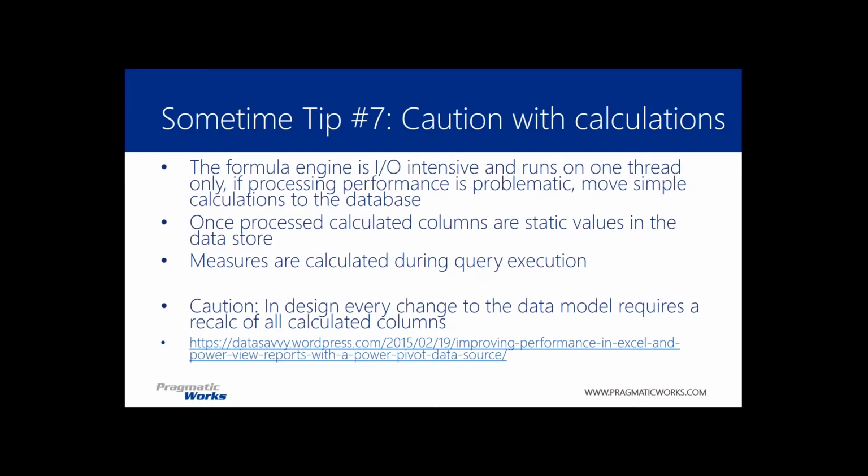But measures are calculated during query execution. In other words, because a measure may be affected by how much information was included in the last query, that is constantly being recalculated. Calculations, however, are fixed as of the time of data load and referenced as such.